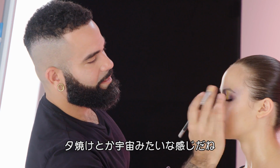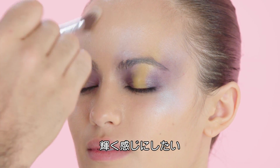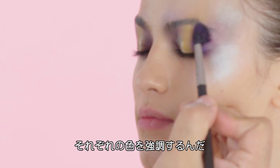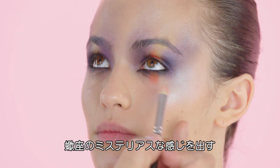Sort of like a sunset or something in the universe. Some highlights. I kind of want everything to be kind of glowy. So I'm just gonna use these eyeshadows to go over the colors that I put to reinforce them. Scorpios are mysterious, and this is definitely something I'm incorporating into the look.